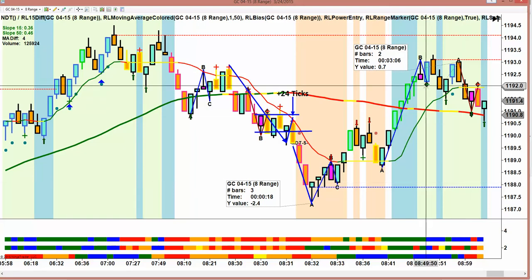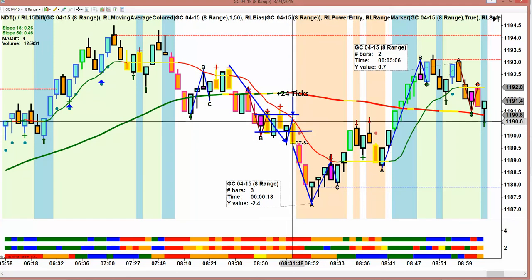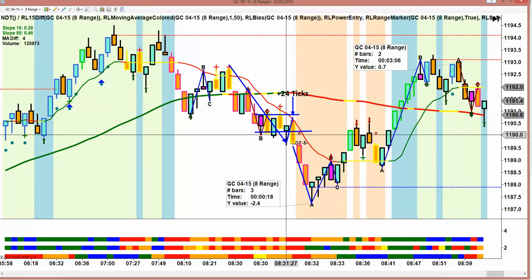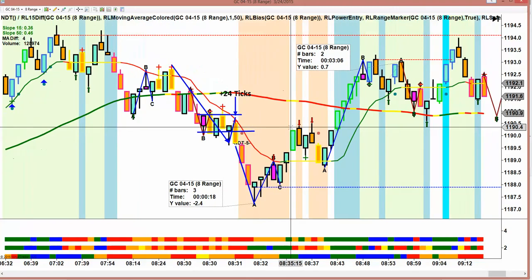We had this move down, retracement, fire down for 24 ticks. That was our first trade. And you see we had the sideways movement into the modified 15. It gave us a great trade of 24.